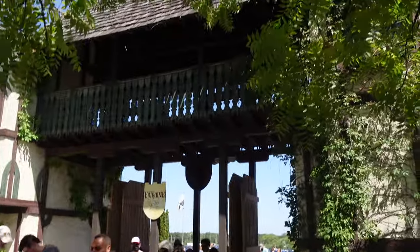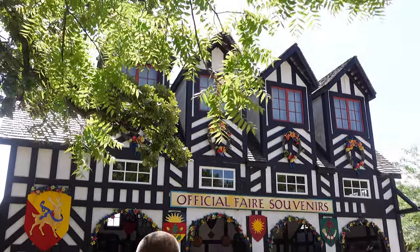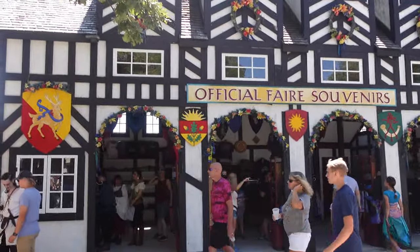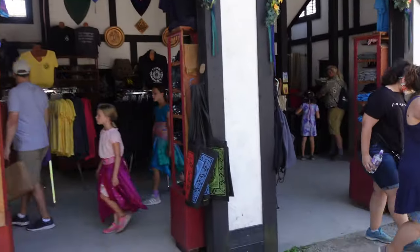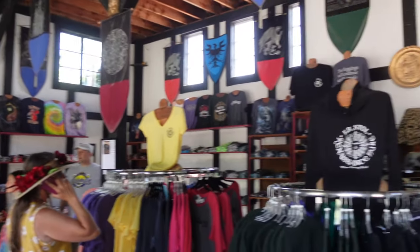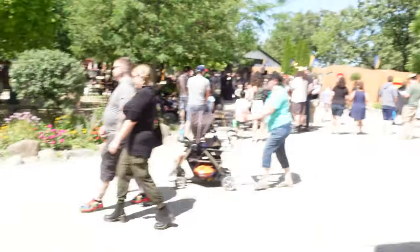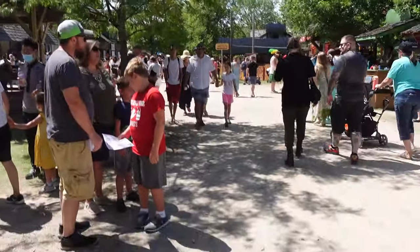That's where we walked in from. Official souvenir shop right there. All the people in front of me are actually leaving. I'm here about 2 o'clock. T-shirts, bags, mugs, that kind of stuff. Last time I went this way over here, so I think I'm going to go this way now, kind of the reverse.